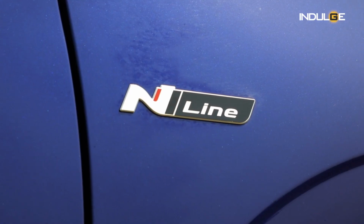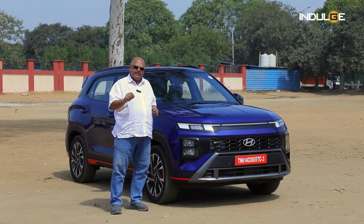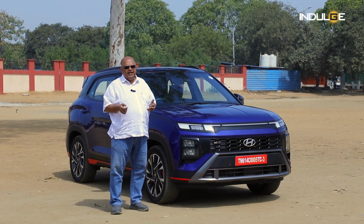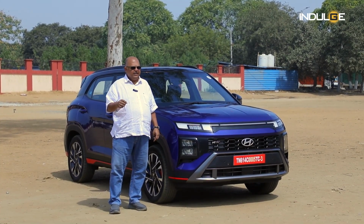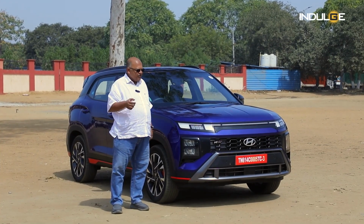So the N Line, the N word might sound like N for new, but actually Hyundai uses it as a sporty variant. So your i20 has an N Line, your Venue has an N Line, and many other cars. But this is the N Line of the Creta. The N Line Creta comes in some exclusive colors like matte gray, this thunder blue as they call it, another shade of white, so on and so forth.